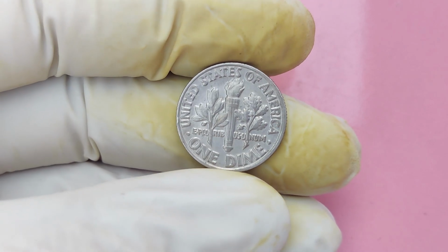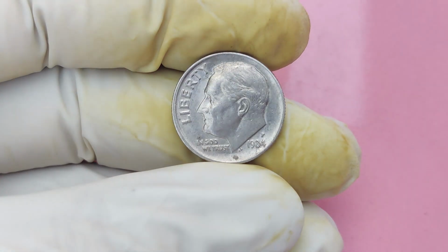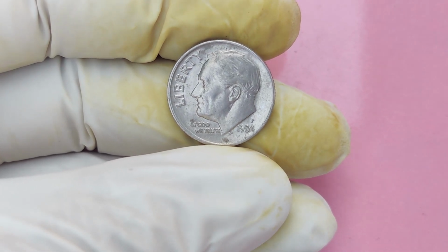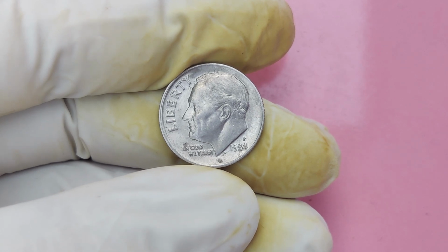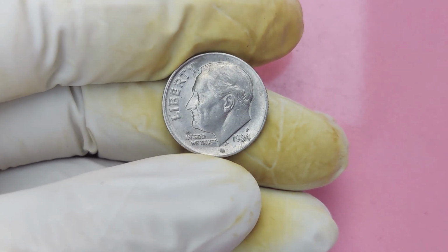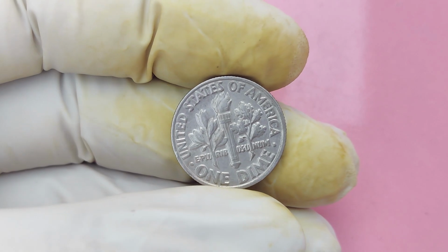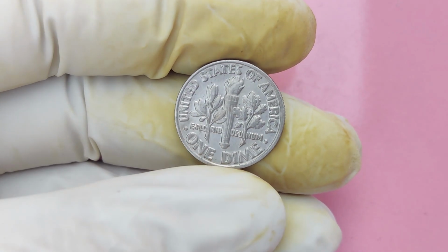This coin has been graded by the Professional Coin Grading Service, PCGS, one of the most trusted coin grading agencies, as being in superb condition. High-grade coins, especially error coins, fetch significantly more than those in poor condition. To give you some perspective, an average dime from 1984, even in great condition, is worth no more than 10 to 20 cents. But an error coin like this, with an impressive grade, can climb to insane values.